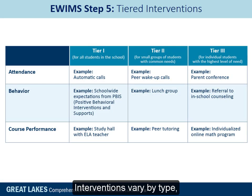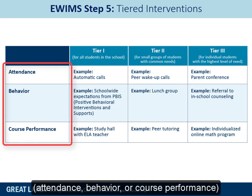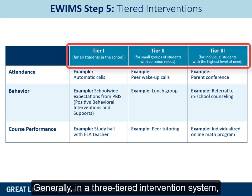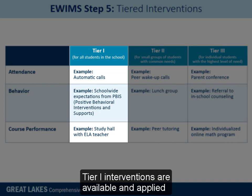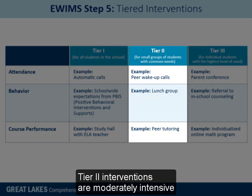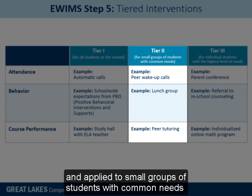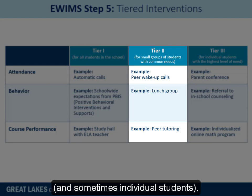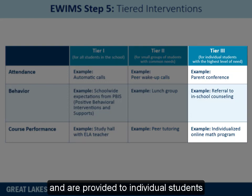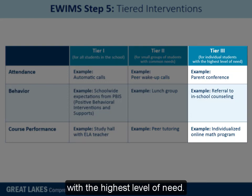Interventions vary by type: attendance, behavior, or course performance, and intensity, or tier. Generally, in a 3-tiered intervention system, Tier 1 interventions are available and applied to all students in the school. Tier 2 interventions are moderately intensive and applied to small groups of students with common needs, and sometimes individual students. Tier 3 interventions are the most intensive and are provided to individual students with the highest level of need.